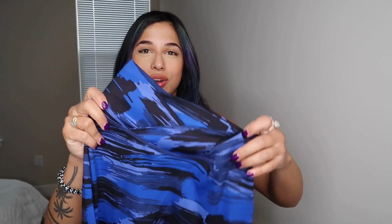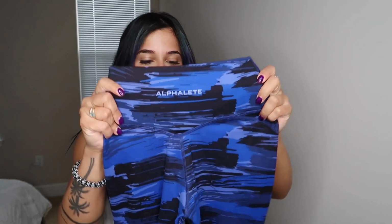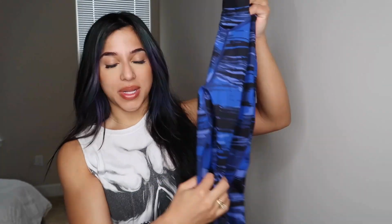So the next item I ended up purchasing are these leggings here. Same pattern as the neon green. The Alphalete leggings are super hyped. I got these in a size small. These are called Electric Blue Canvas Camo, and I love these. I got them for only like $39 on their birthday sale, which was a bargain.